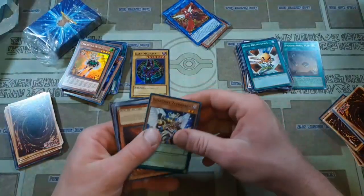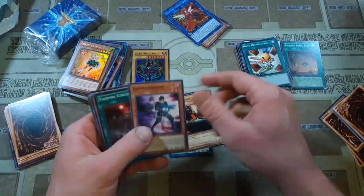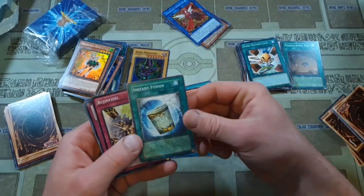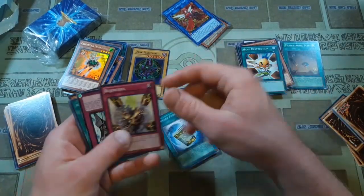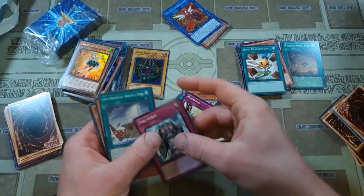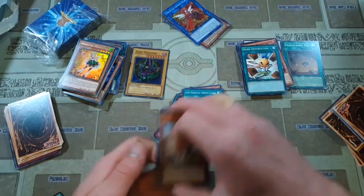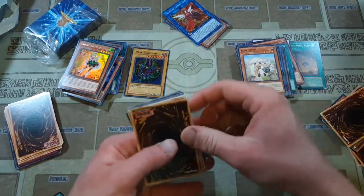Here's maybe a few more foils, so we'll just zip through these nice and quick. Another Vampire Kingdom, Monster Reborn, Instant Fusion, cool card to pick up. That's nice. What's this from? CDIP. I have no idea what that is. That's maybe the first set that it came out in. Orcus Nightmare, boo. We don't like Orcus on this channel, right?